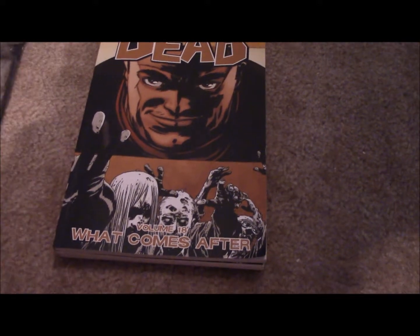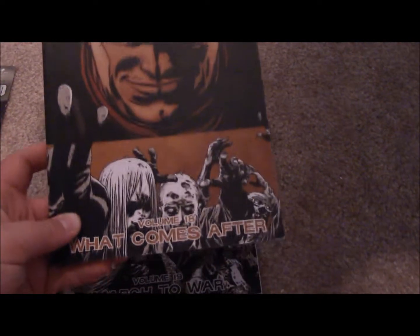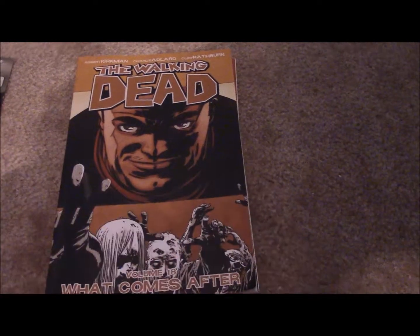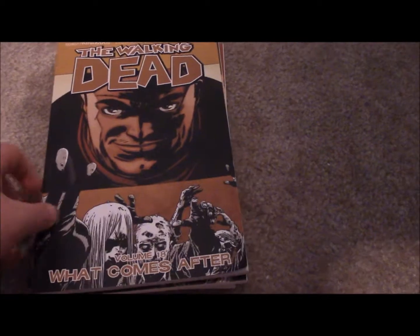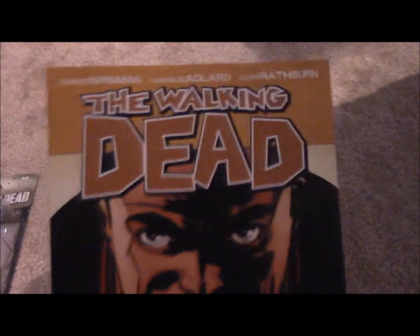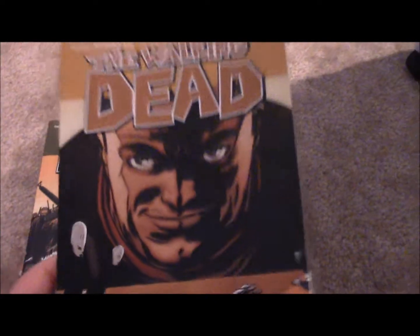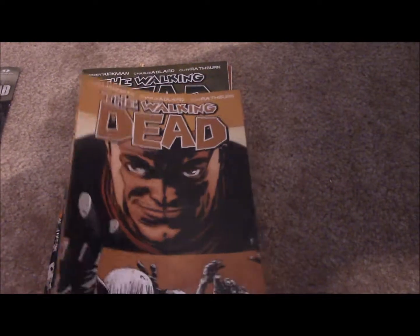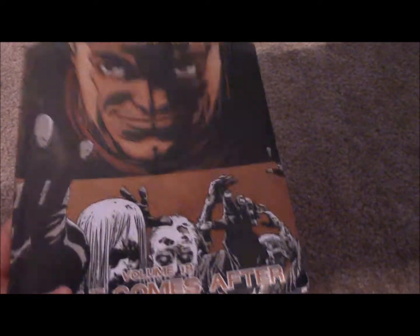So starting off, we'll get to the action figure in a minute. The first thing we have is the Walking Dead. Spoilers for anyone that hasn't read the comic series. Before I get into these, click away now if you have not read up to the current issues of the Walking Dead comics, because I might spoil something. Basically, we have Volume 18, What Comes After, which is the volume after Negan gets introduced, and we get to see more of the Saviors and get to know more about Dwight and the aftermath of Glenn's death. Huge spoilers.